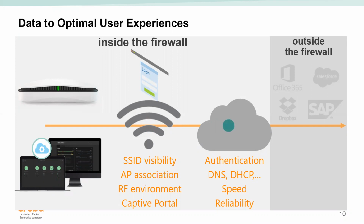Is it reliable? Is it working fast enough? Was there an issue there? And then outside of the firewall, we can see throughput, latency, jitter, and packet loss. So we can really see if there's something outside of our network that's causing an issue, and see how well apps like Office 365, Dropbox, Salesforce, and so on are working.